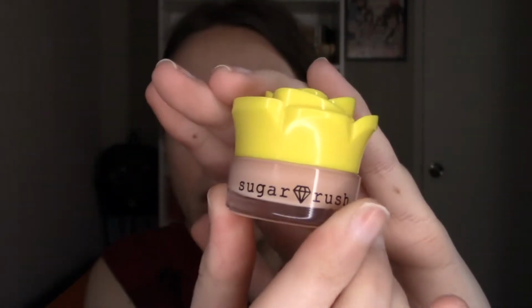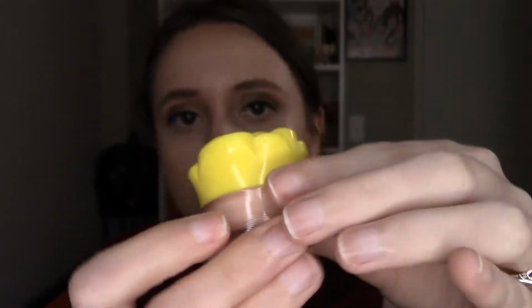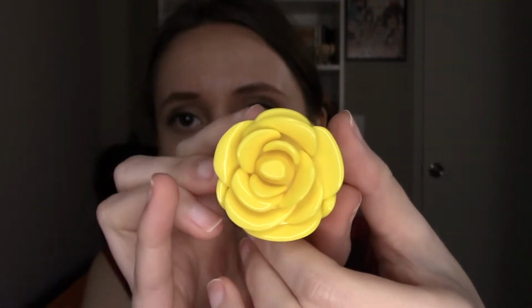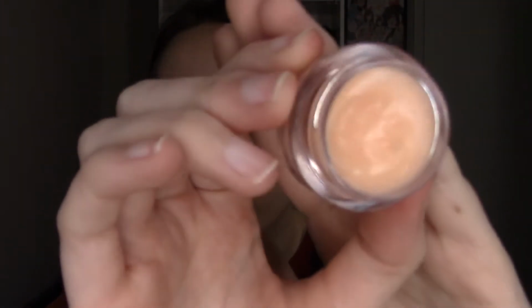So here is what the component looks like. Super cute, as I would expect from anything by Sugar Rush. So it looks like a little rose maybe. And I did actually put some of this on today because I just wanted to test it out. So here is the product. That's why it looks like there's a dip in it. It says it's a lip butter balm. It is definitely a butter balm. It is very buttery in consistency.